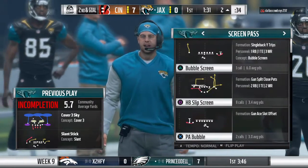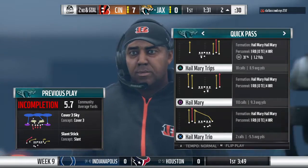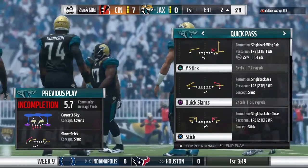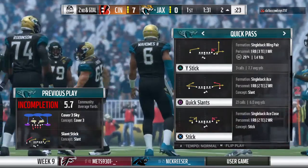Down this close to the goal line, first down. Surprised that wasn't a run? I am, and you know I'm old school. I want to run the ball on first down in this situation because second down, that gives me that option of running play action and maybe throwing it.